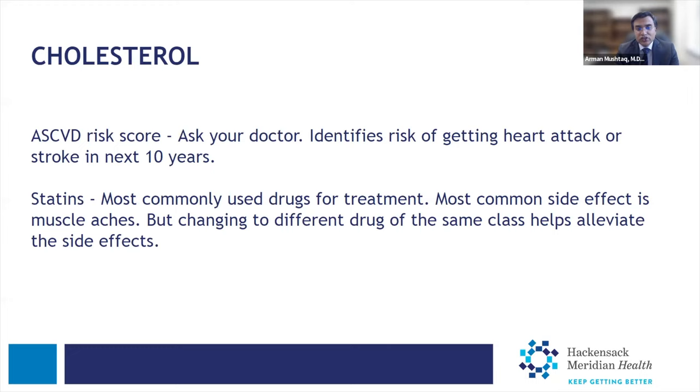So what I would like you to take away from today in this cholesterol topic is your ASCVD risk score. Always discuss this with your doctor. Always look up the answer, so that you are aware of what your risk is and what your options are to get treatment, or that you do not require treatment.